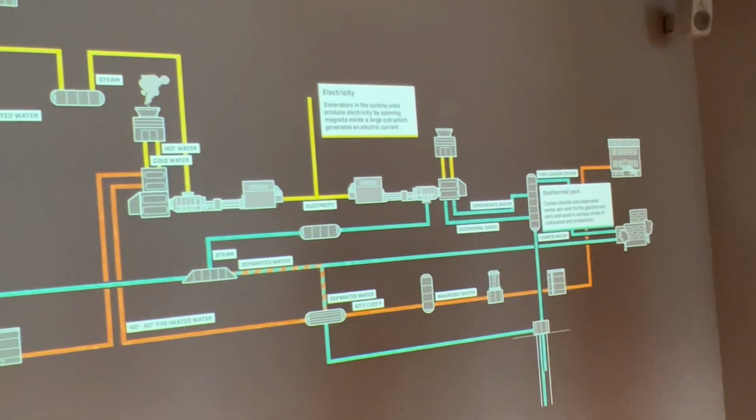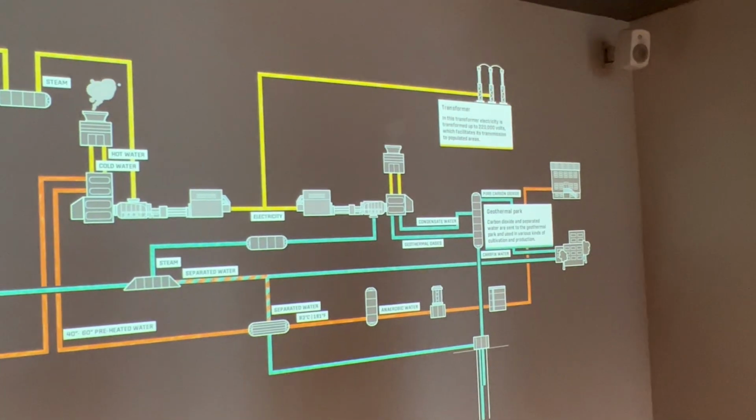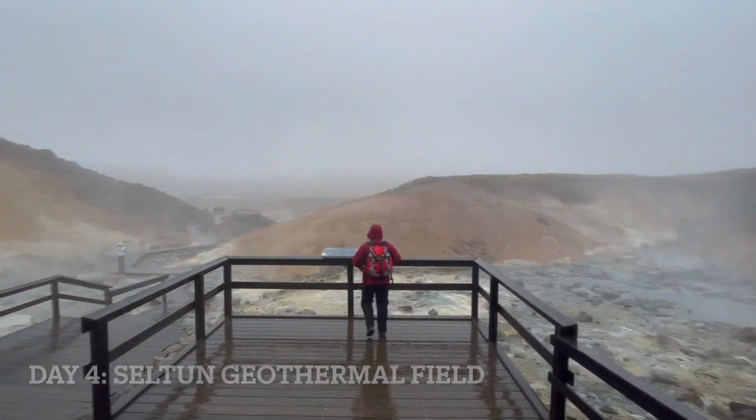The benefits are higher temperatures can be reached very quickly, but this is not reliable as it can fluctuate. Consequences of the plant include the production of hydrogen sulfide, and this can cause the land to be unstable. Selton is home to hot springs, mud pools and the overwhelming smell of sulphurous gas.